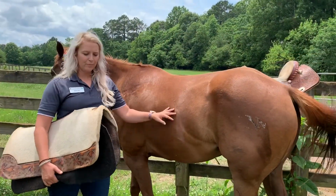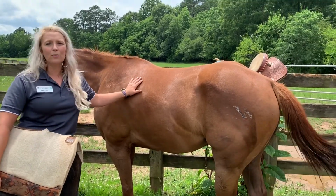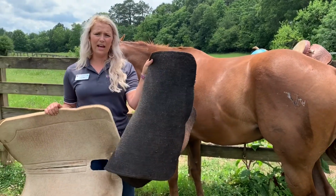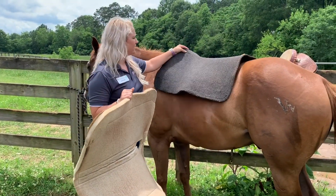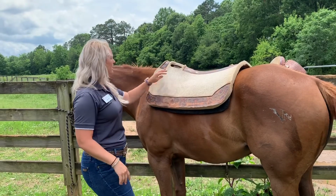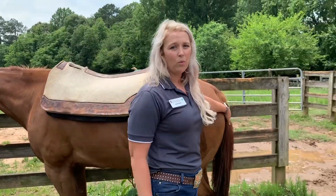Whenever you are tacking up your horse, the first thing that you want to do is put the saddle pad on. And today we're going to tack Dino up in a Western saddle. I'll talk about what Western saddles mean in a minute. But I want to use my saddle pad. So this is a thin liner because I want to keep my saddle pad nice and clean. So I use a thin liner, and then we're going to put the saddle pad up there. Make sure it's good and centered on him, and it sits up off of his withers.